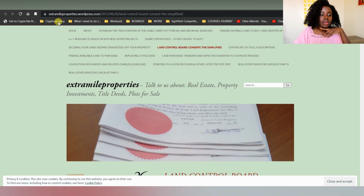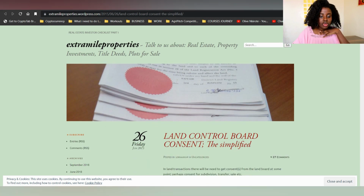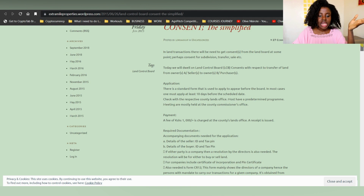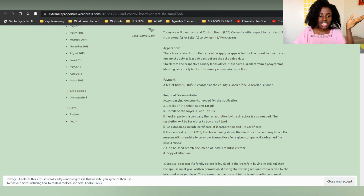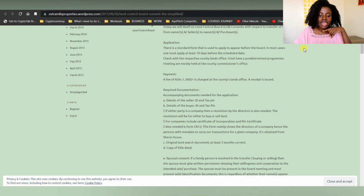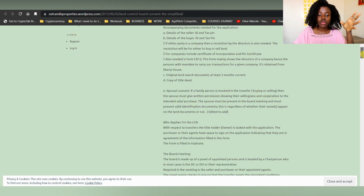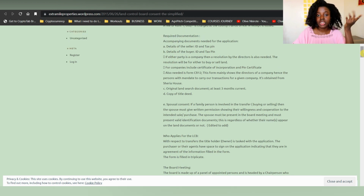Another thing I found, again about the land control board, I saw on extramileproperties.wordpress.com, and when you scroll down, you can see they explain what these people do and how it goes about. There's a standard form used to apply to appear before the land control board. In most cases, one must apply at least 10 days before the scheduled date, and you have to check with the respective county lands office. Meetings are mostly held at the county commissioner's office. A fee of 1,000 is charged, but like I told you guys, there's a special one for 5K if you really want things to move chap chap.